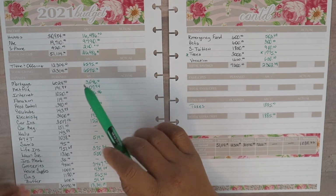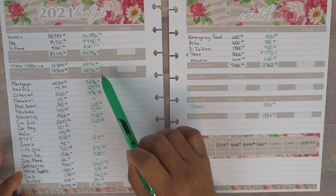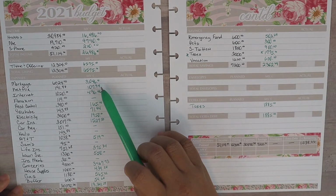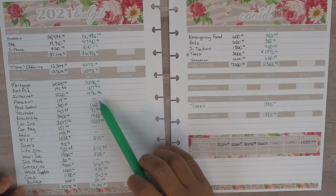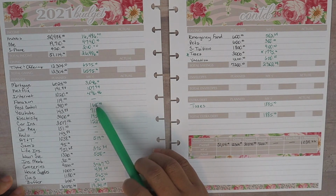Giving, we do tithe off of our gross income. Keep that in mind. So we have given tithes and offering $65.75 thus far. Down here you see the expenses. Mortgage, of course, we're at $30.46, and Netflix we're at $107.94. Internet, you see that amount. Pest control, that's every other month. Now Amazon will be due in August.